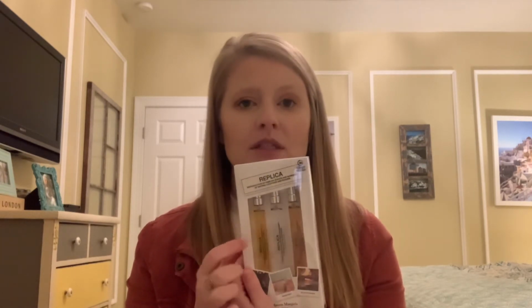Now, trial sizes, yes, but this still comes with a pretty price tag. Typically each one of these sizes is $30. The whole set I believe is $66, so it's like buy 2, almost get 1 free. But these scents, I don't have any of them. I haven't tried them. It's Jazz Club, Bubble Bath, and By the Fireplace.